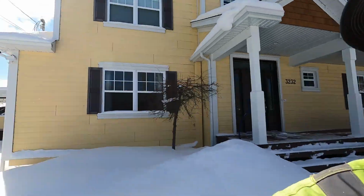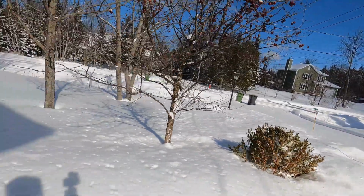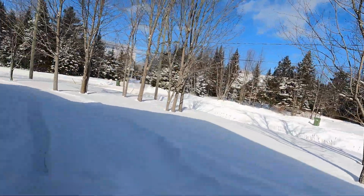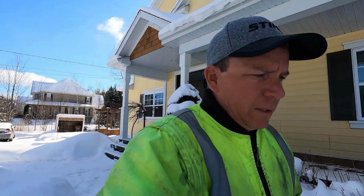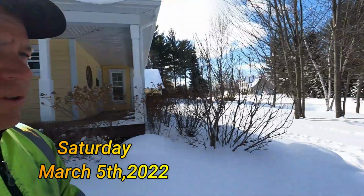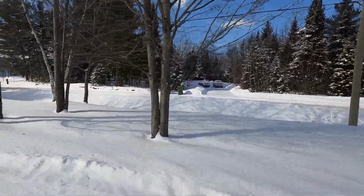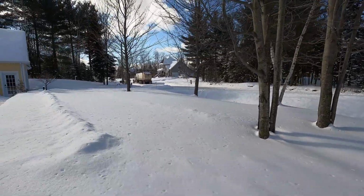Look at that, the old sun is out today. This morning we got some snow, fell overnight, so I thought I'd show you guys here. We're at the beginning of March, I think around the 4th of March, and there's still all this snow. I mean, there's still a lot of snow. It's pretty hard to believe that we still have all this snow going on here.